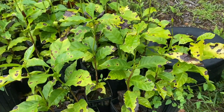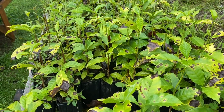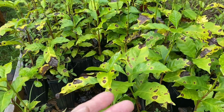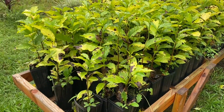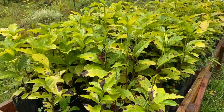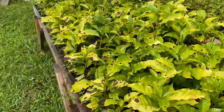Because I did have some of these on the plants that we planted at the farm, and it basically grew out of it. So as soon as it was in the ground and was getting the nutrients and the space to grow that it needed, those spots disappeared. So I think that is more, like I said, a deficiency in what it's getting.